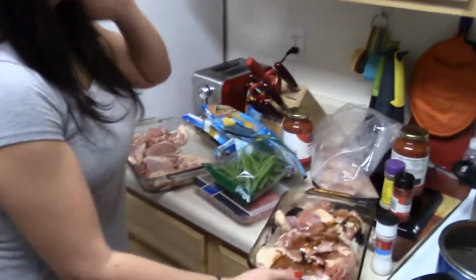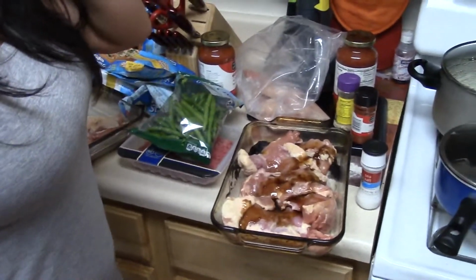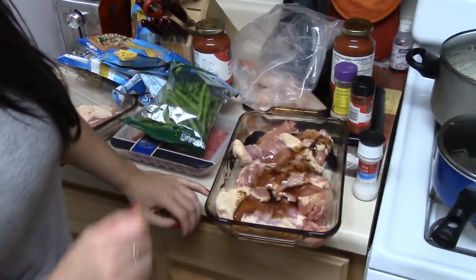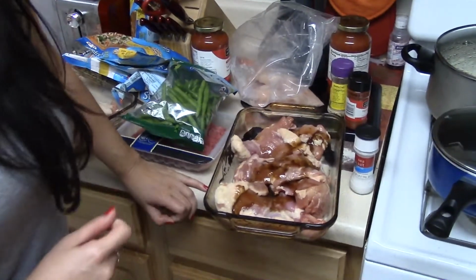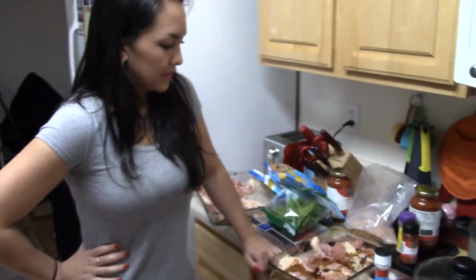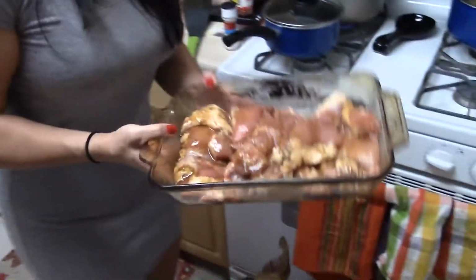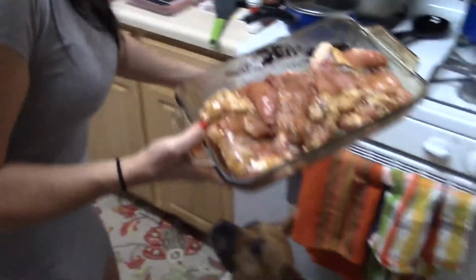This one is pre-seasoned. I used KC Masterpiece's. It's like a honey teriyaki. It's about 1 tablespoon per thigh. So there's 5 thighs, 5 tablespoons, and I'll mix it up just like I had done with the potatoes. And it cooks. This is a really delicious one. I eat this one myself. So once it's well coated, it's gonna go in again. This will be done probably in about 20 minutes as well.